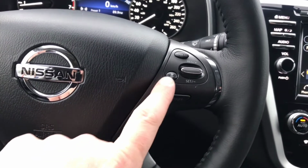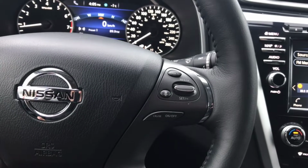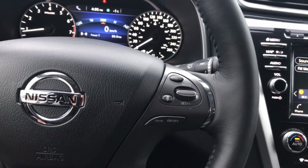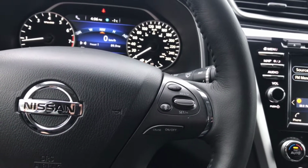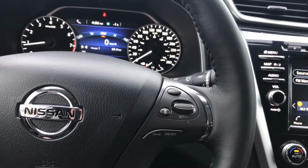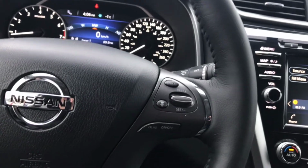Really nice feature. This button here allows you to set the distance for it, so you can set 1, 2, or 3 car lengths plus safe distance. Just for example, on the highway doing 100 kilometers per hour here in Nova Scotia, if you've got it set for 1 car length, it's the equivalent of 2 full car lengths and a little bit. So it gives you a nice safe distance. It's about 2 seconds driving on 1 car length.